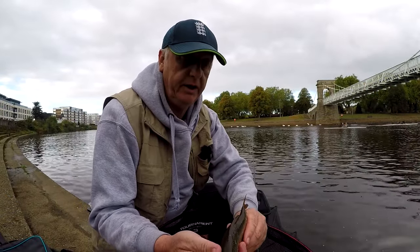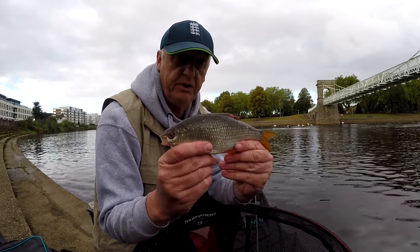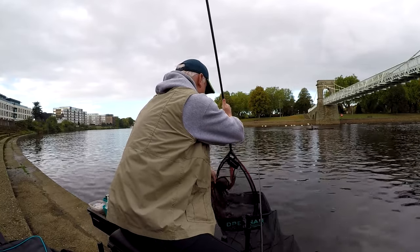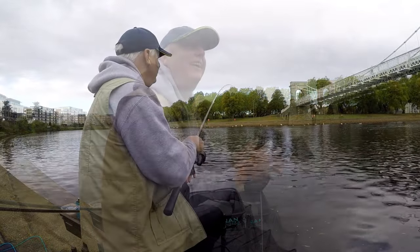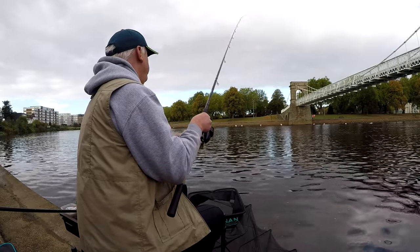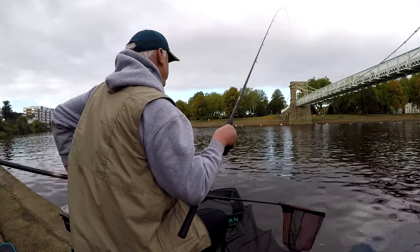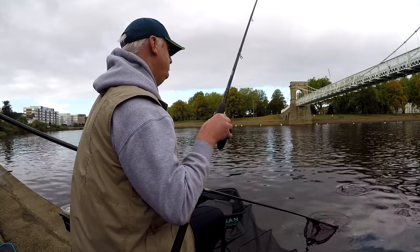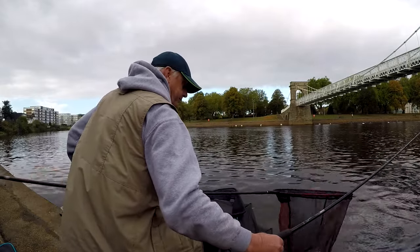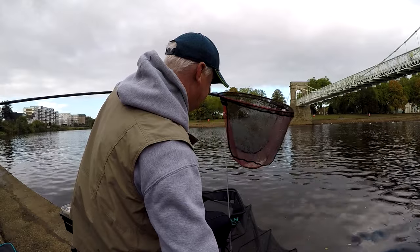Keeping it carefully over the landing net. Look at that. We've only been here, what, half an hour, 40 minutes, and we've already picked up absolutely beautiful fish. That's more like it. Got another really good one. Bigger than the last one. Look at that one.